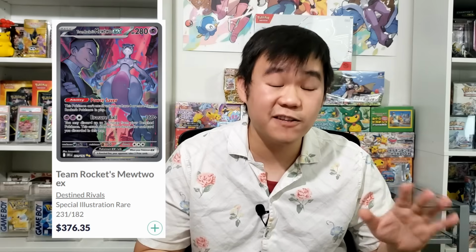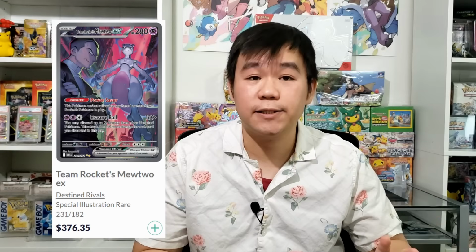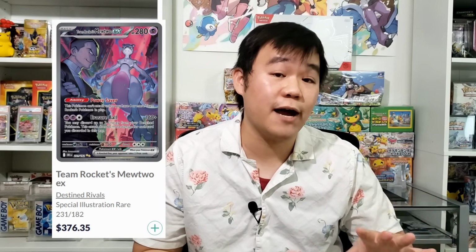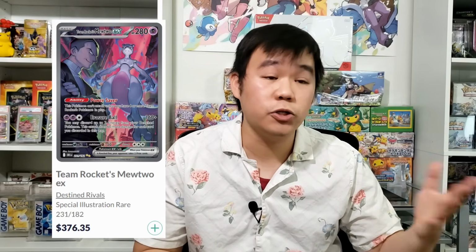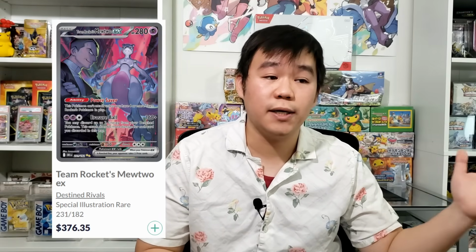The most expensive card inside of Destined Rivals is the Mewtwo, the Team Rocket Mewtwo, and it's currently going for roughly $350 to $400. So that is a really, really solid top tier chase. I think Destined Rivals will take a couple months for it to settle down in terms of cost. There's just a bunch of cards inside of Destined Rivals, and it's a very new set. So a lot of those cards are going to decline in price as people open up more and more packs.